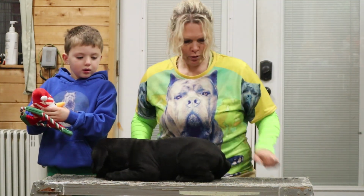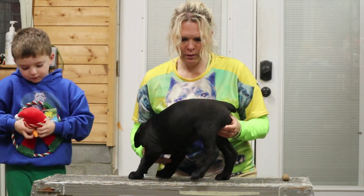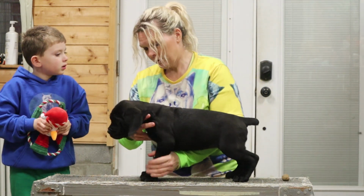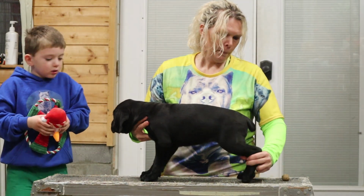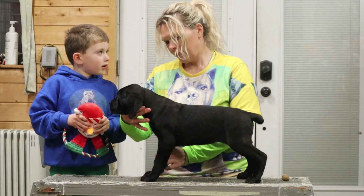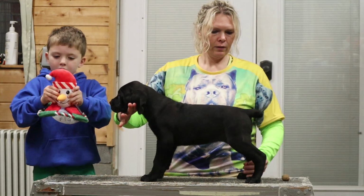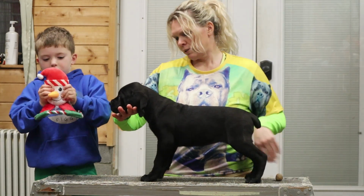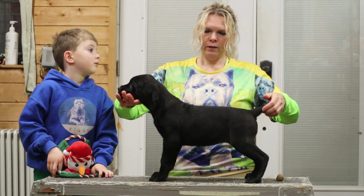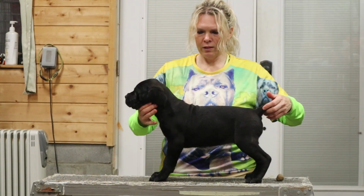No, you don't get that reward yet. You gotta stand up. Hold on. It's not squeaking. The other one squeaked okay. There you go, you got it. Got the squeaker working and we got the puppy standing. It's pretty good for a puppy that wouldn't stand still. Look at the consistency in these top lines. Really, really nice. The rear angulation.